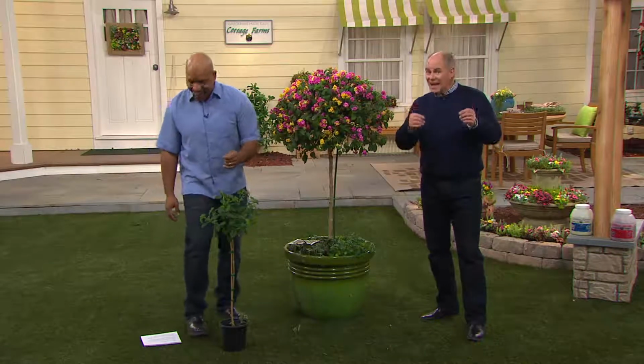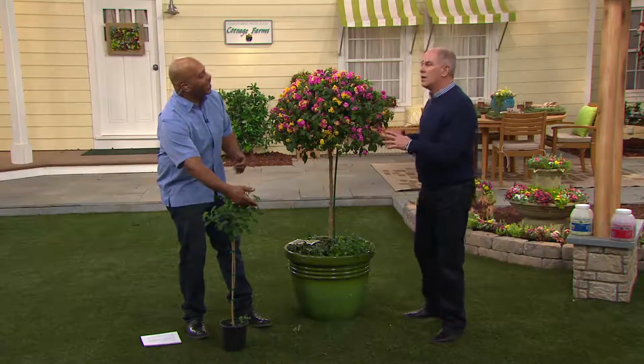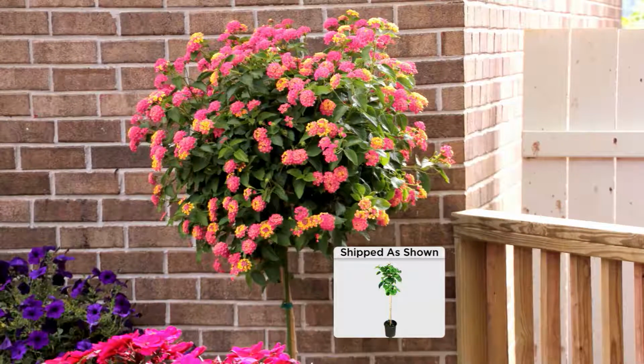You will not find these at your garden centers, or if you can find even something that sounds similar, you're going to pay a lot more for it than $44.32. An awful lot. Now look at these.